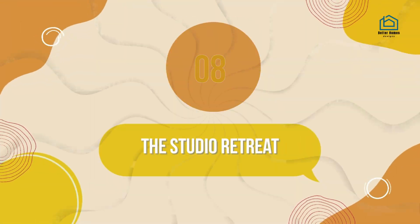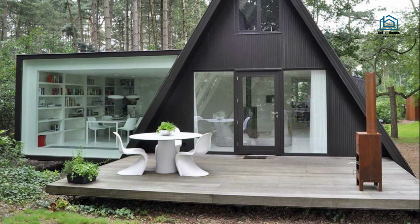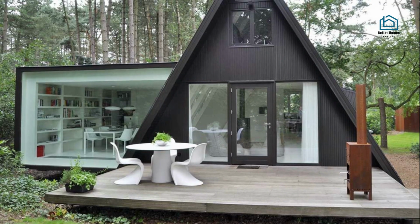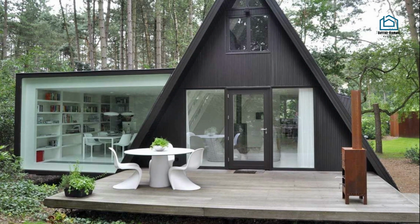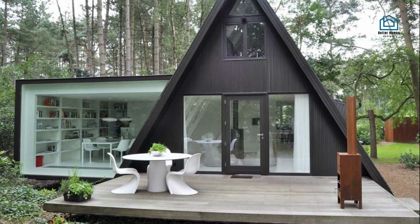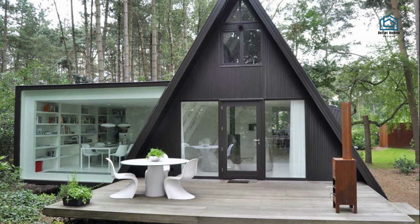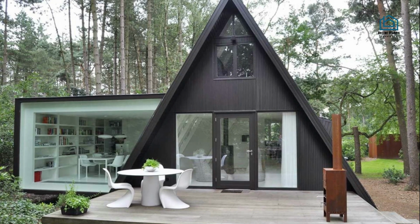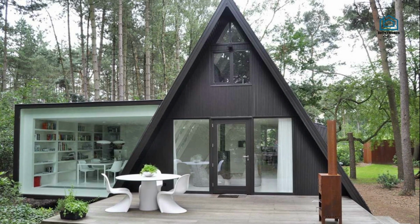8. The Studio Retreat. Perfect for a backyard office or a guest house, this compact A-frame is paired with a sleek, white-walled extension. The dark exterior finish allows it to disappear into the trees, while the large deck and outdoor wood-burning stove make it a functional year-round space for relaxation and creativity.